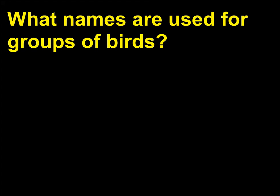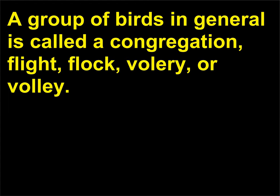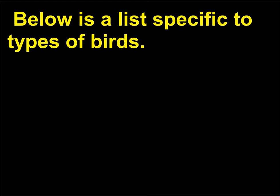What names are used for groups of birds? A group of birds in general is called a congregation, flight, flock, or volley. Below is a list specific to types of birds.